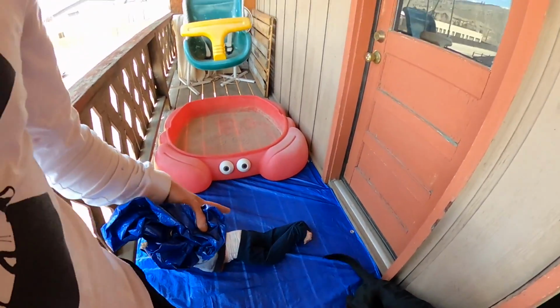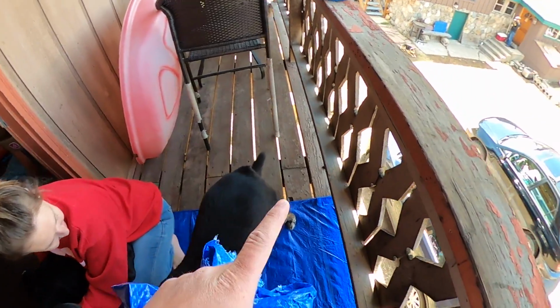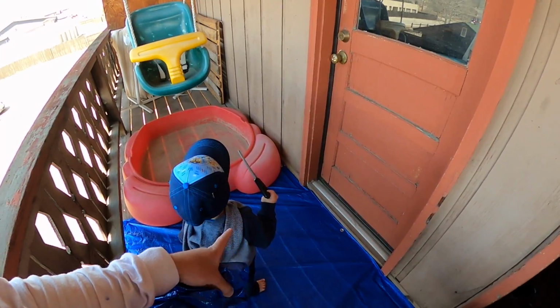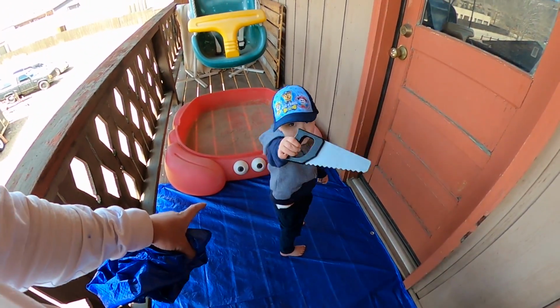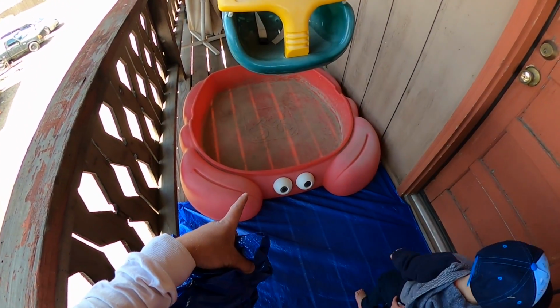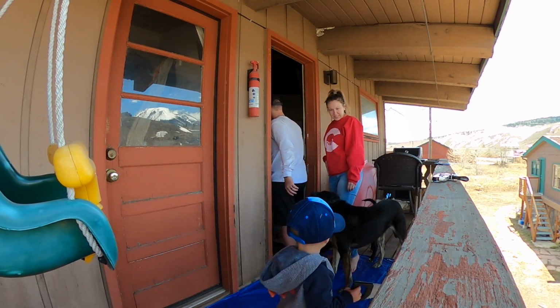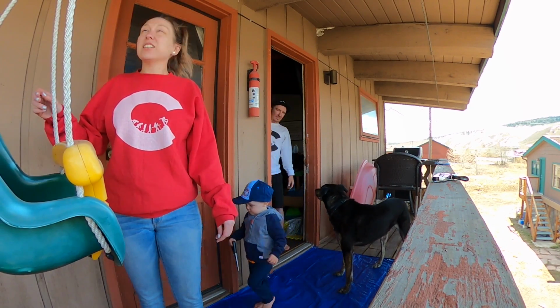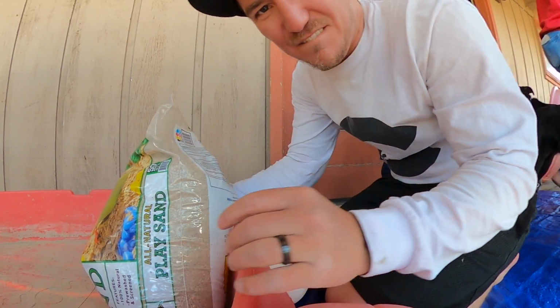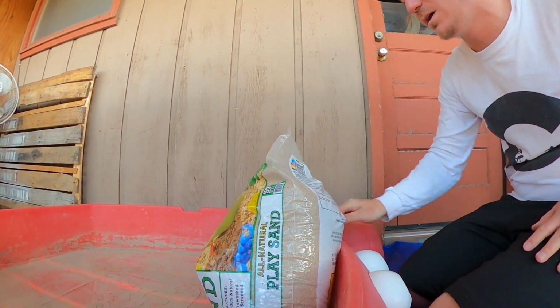Alright guys, we put a little tarp down, obviously, because that's a splintery, untreated, untaken care of deck, and we want this to be able to come out and play. Are you helping with your saw, by the way? Yeah. And we got him off Facebook for $20, this awesome crab. Then we went and got the sand. So let's fill that thing up with sand, and this dude's gonna lose his mind. 50 pounds of sand. Let's go.